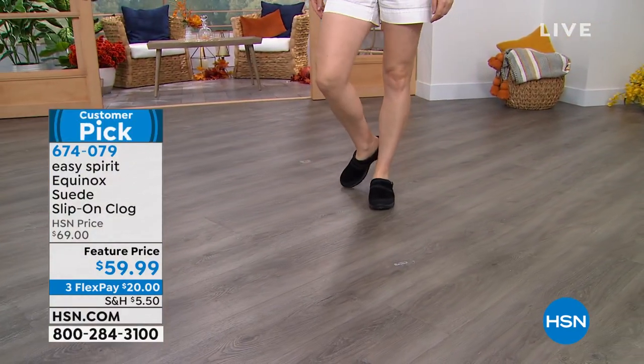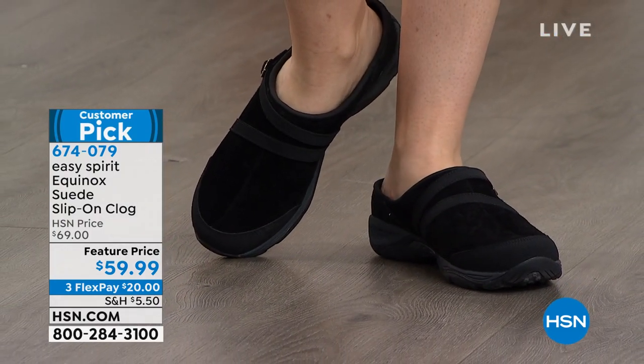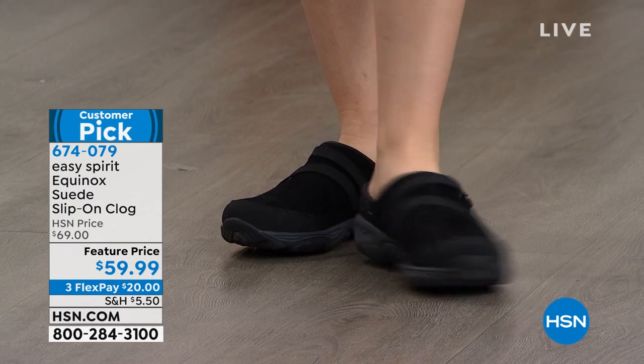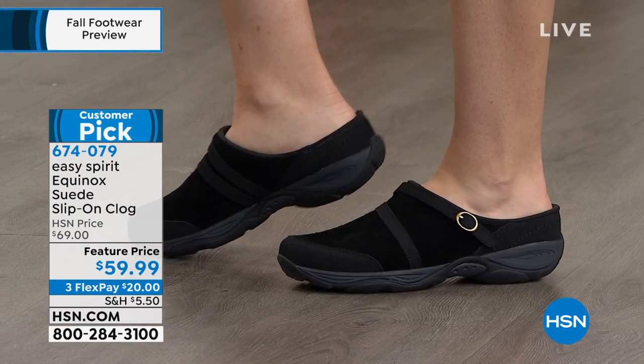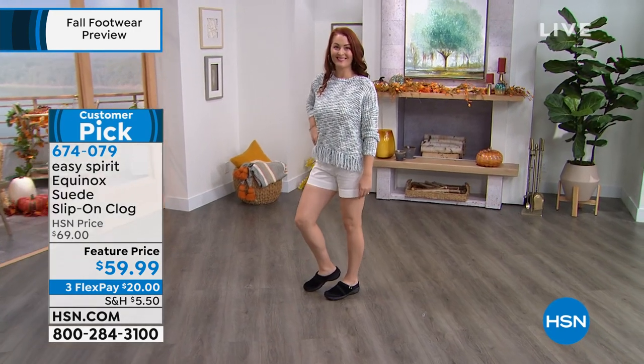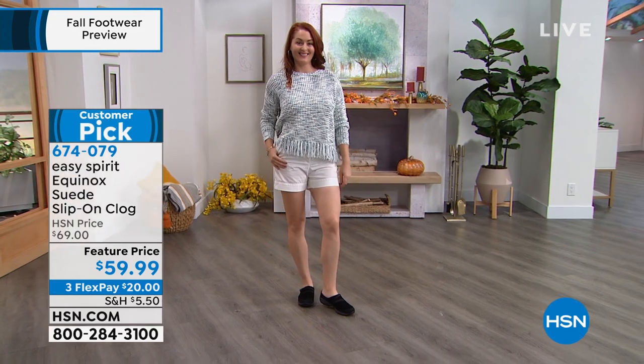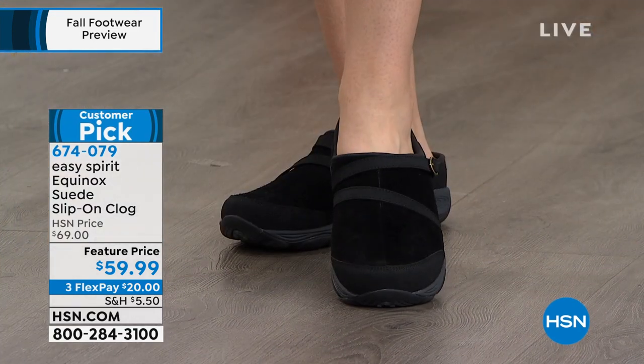How many of you love a clog that easily slips on and slips off? I love wearing these inside the house specifically if you have tile floors or hardwood floors. Look at those beautiful straps and subtle little buckle. Nice deep heel cup on this. This is from Easy Spirit. It's called the Equinox. Genuine suede on that upper and on a feature price of under $60.